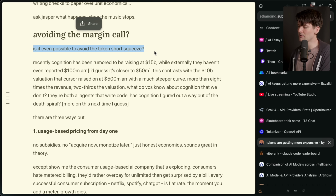Is it even possible to avoid the token short squeeze? Cognition's rumored to be raising at a $15 billion valuation, while externally they haven't even reported 100 million ARR. Probably closer to 50 mil, according to the author. That sounds about right to me. This contrasts with the 10 bill valuation that Cursor raised at a 500 million ARR with a much steeper curve. More than 8 times the revenue, 2/3 the valuation.